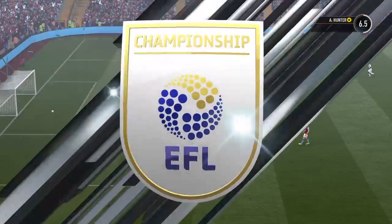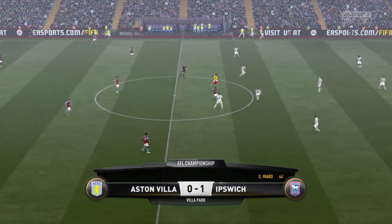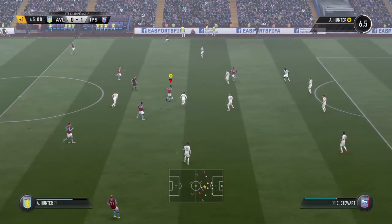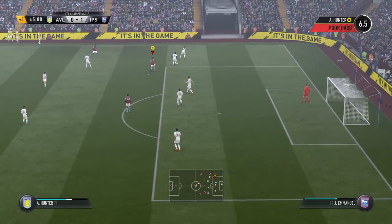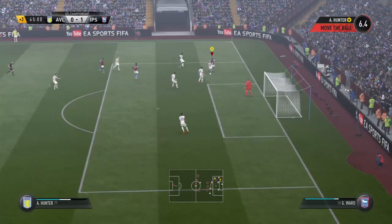Taken the lead. And that has opened the scoring. 1-0 here. 18, Grant Ward. And the board shows 3 added minutes. It's a promising attack, this, with Hunter on the ball. Well, they gave it straight to him, didn't they? Ward. They've lost the ball in a bad area.